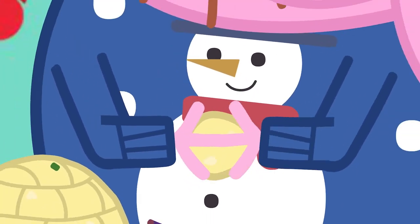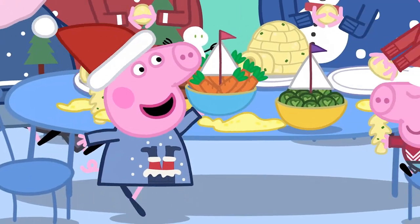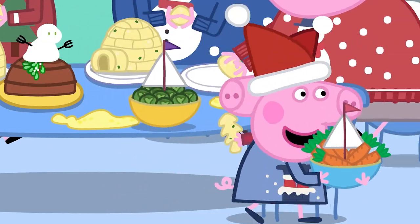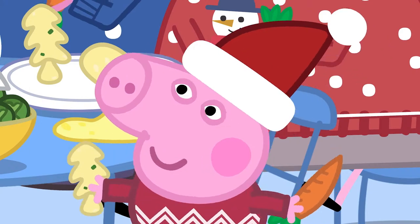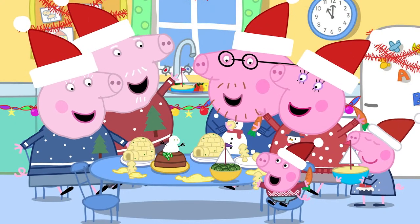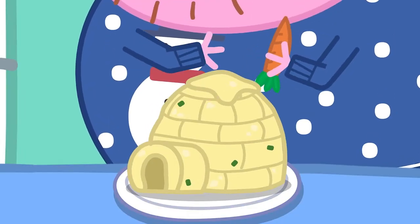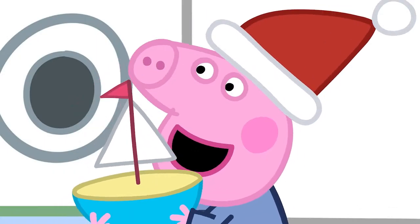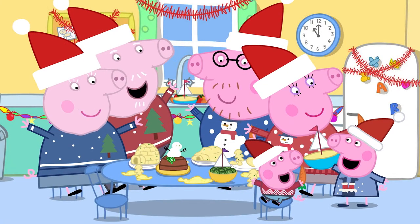Peppa and her family enjoy a lovely Christmas lunch together. It's filled with lots of laughter, and some fun new traditions, too. Happy Christmas, everyone. Happy Christmas.